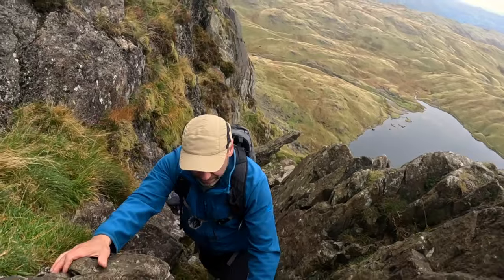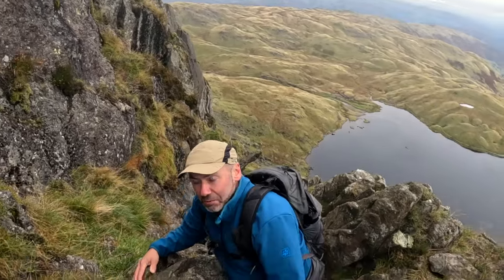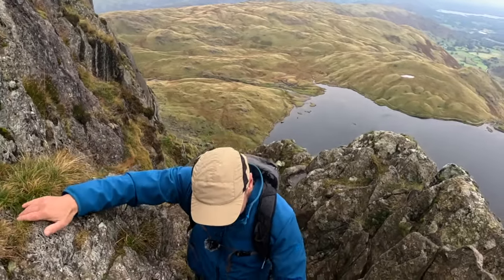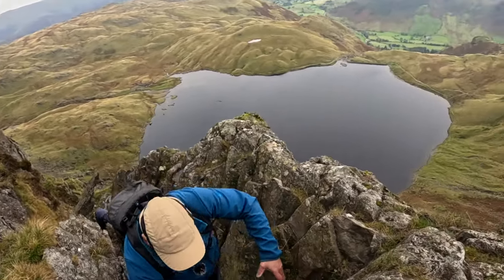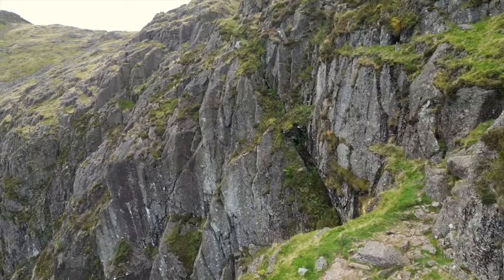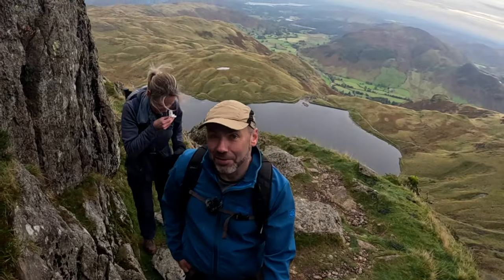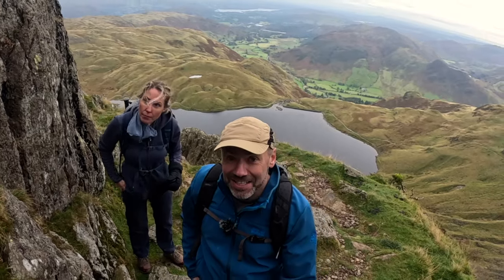If you're thinking about scrambling and you've not done a grade one scramble before, I wouldn't really come up here because it needs a bit of experience, I think, before you dive into this. So there are some easier ones around in the Lakes you can do. Again, you find yourself on this platform, which is about, I guess, 7 foot wide, so it's all right. Have a breather again, then try the next ascent.